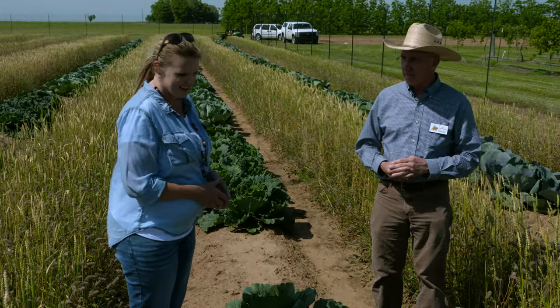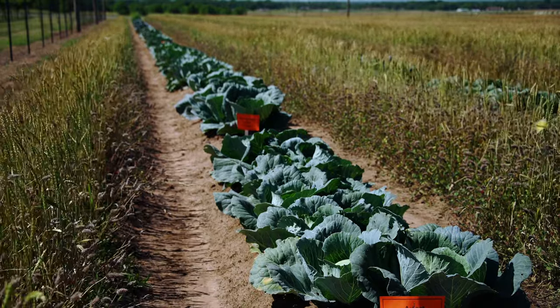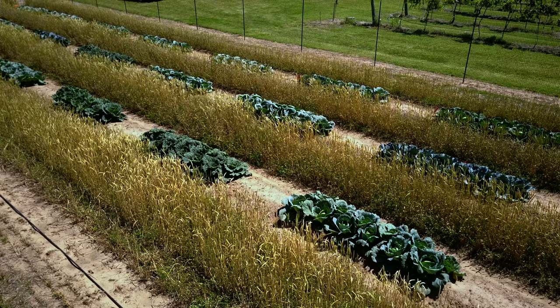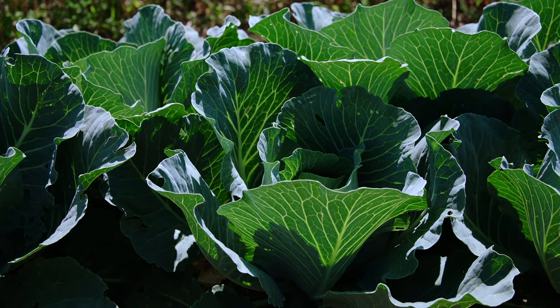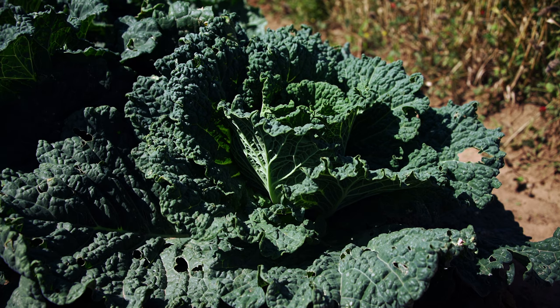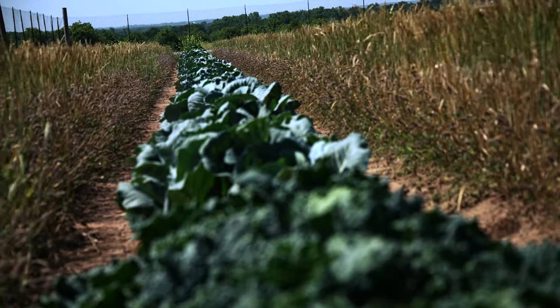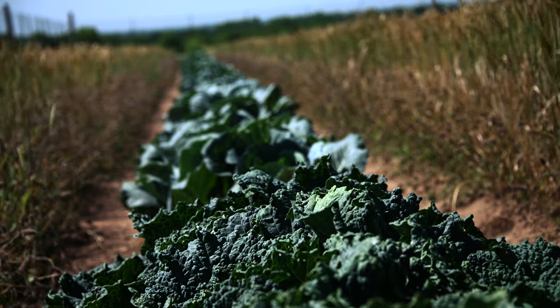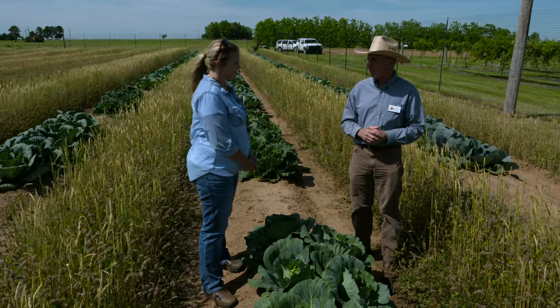So what are your trials that you're replicating here? You have so many cultivars? Yeah, I think we've got 17 different cultivars. We've got quite a few green ones. We've got some that are red, and then we've got some Savoys, which are the crinkly leaf. I think that's one of them right back behind us here. And they're both used for processing and fresh market. So all these varieties that we're testing potentially could be used in Oklahoma.